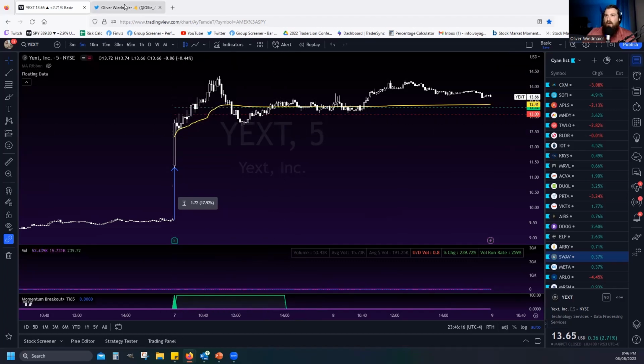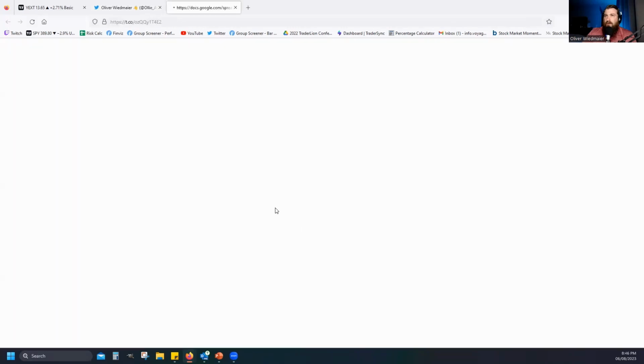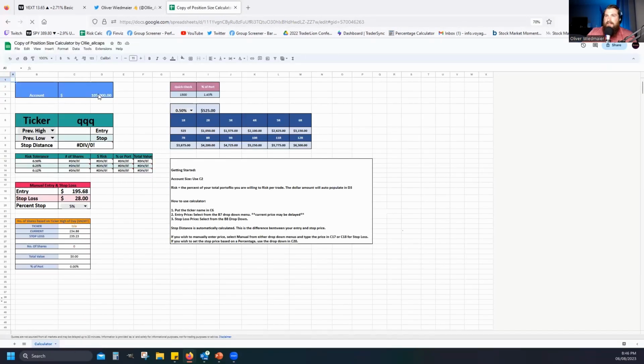Okay, so if you go over to my Twitter, on the pinned tweet, there is a position size calculator. This will take you to a Google Doc. You open it up, you'll need to make a copy. And here you will adjust your account size. You just click here, and then you type in however much money is in your trading account. For this example, let's use a $25,000 trading account.